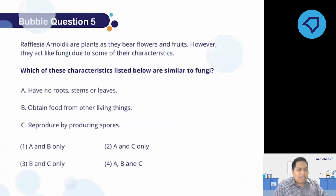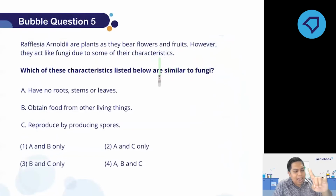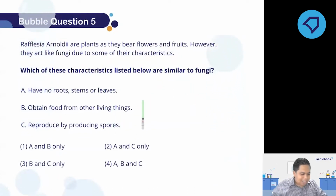All right, let's go to the first bubble question for this plant. Let's see if you have been paying attention or not. So Rafflesia arnoldii are plants as they bear flowers and fruits, like any normal plant. However, they act more like fungi due to some of their characteristics. Which of these characteristics listed below are similar to fungi? Which one is the answer over here? I'll start the timer in 3, 2, 1, go.